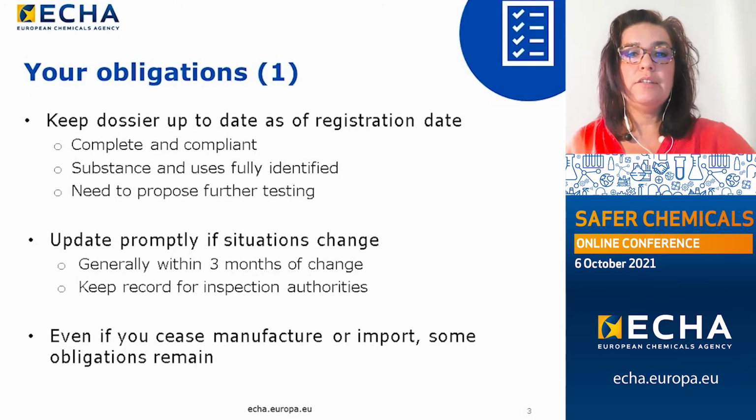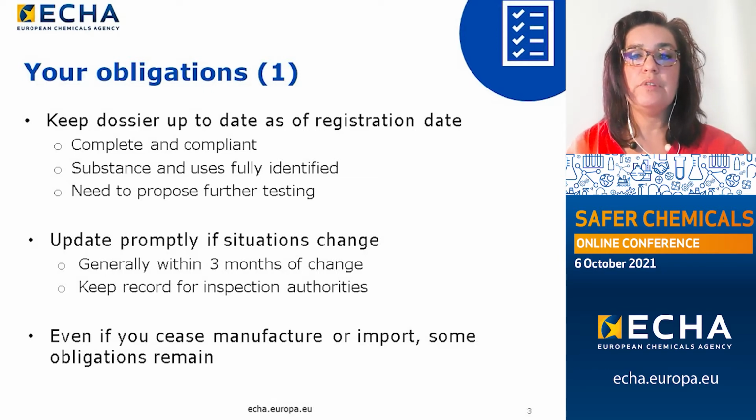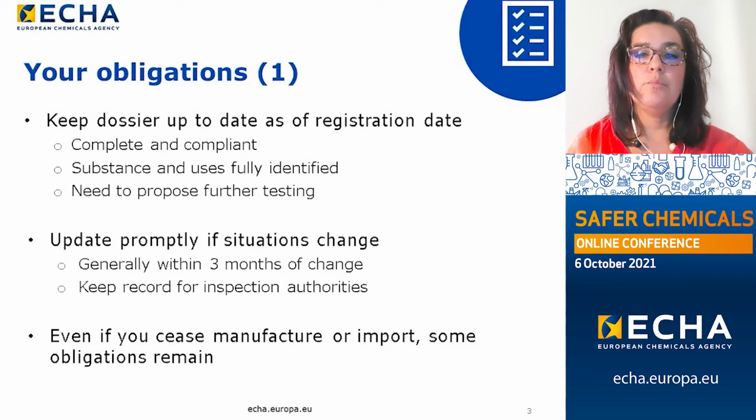Of all your obligations, you are principally responsible for registering a complete and compliant dossier as of the date of first registration, and then to keep your dossier up to date going through the life cycle. So your dossier needs to be complete and compliant in terms of quality and requirements according to your tonnage bands.